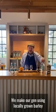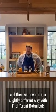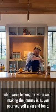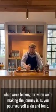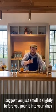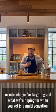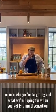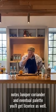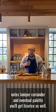We make our gin using locally grown barley, and we process it, as you'll see shortly, in the distillery, and then we flavour it in a slightly different way with 11 different botanicals. As you pour yourself a gin and tonic, I suggest that you just smell it slightly before you pour your tonic in. And what we're hoping you get is a malty sensation, maybe some pear drop stuff, if you remember that from when you were young. Notes of juniper, coriander, and eventually on the palate you'll get licorice as well.